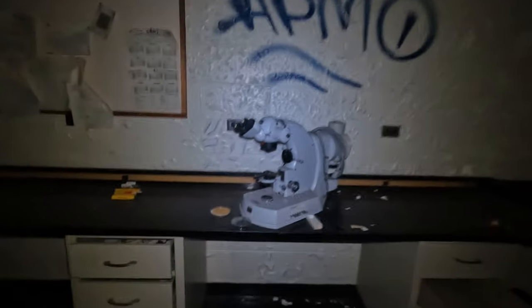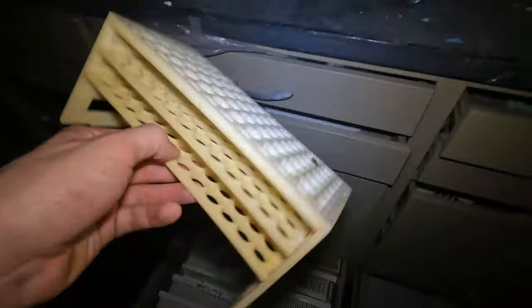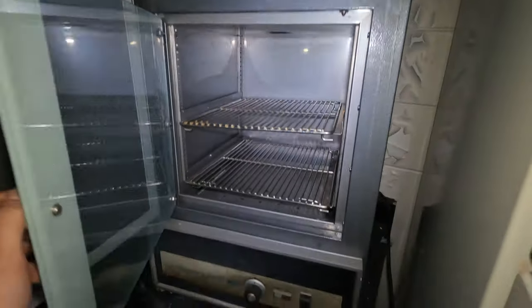Like patient forms from 2006. There's a microscope over here. And calendars from 2007. FedEx packages, nothing really in this one. More of these little labs. I know these would hold like tubes, yeah. Clamps. So this is where they would be holding a lot of blood or human.